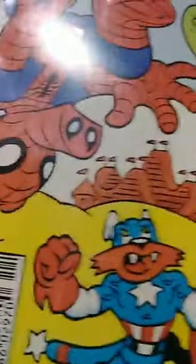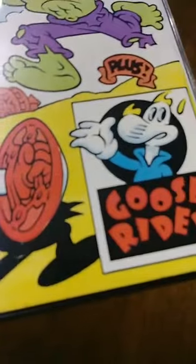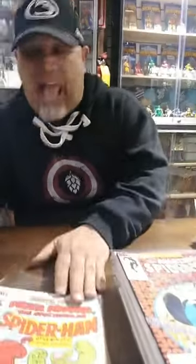So I love Peter Porker. You guys can make fun of me. There's Peter Porker. He's awesome. It's Hulk Bunny. Oh God. And Captain America. And don't forget about Goose Rider. It's got me kind of interested. It's a book that I could see Andrew loving. It's funny and stupid and wonderful. And it's from the 80s.